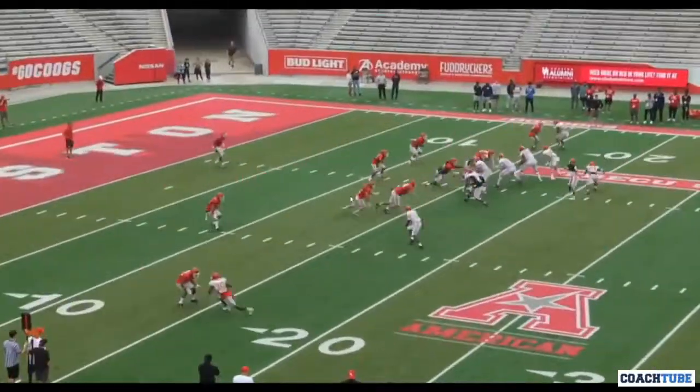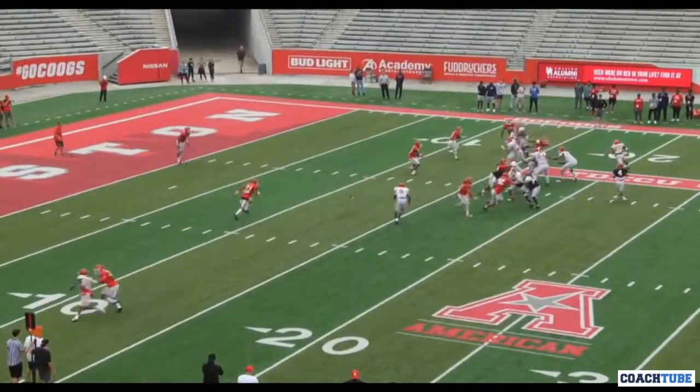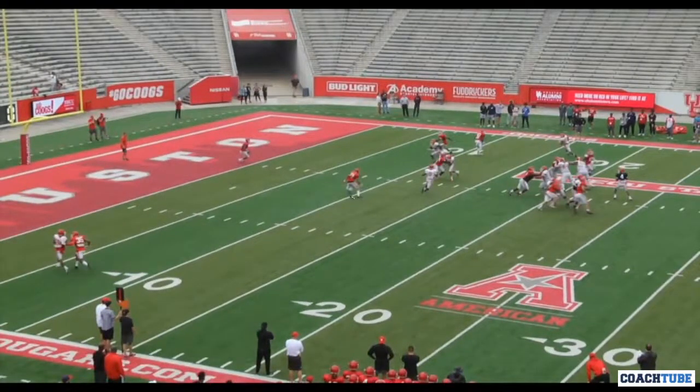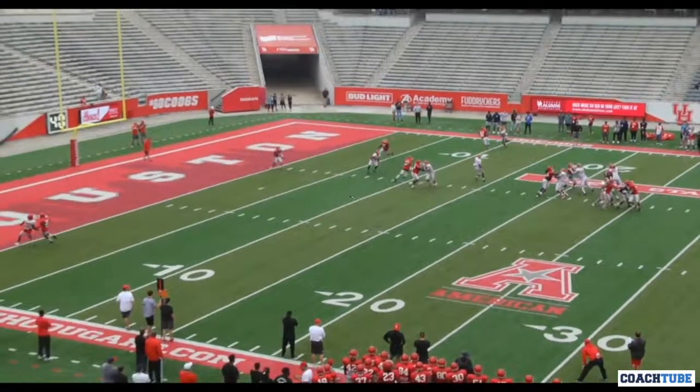So it's the same deal. Okay, so eyes on the back. Doesn't like it. Man coverage, great man beater. Okay, so you got natural rubs happening on man coverage. So his eyes are off the back. Here's a coaching point on that back too.